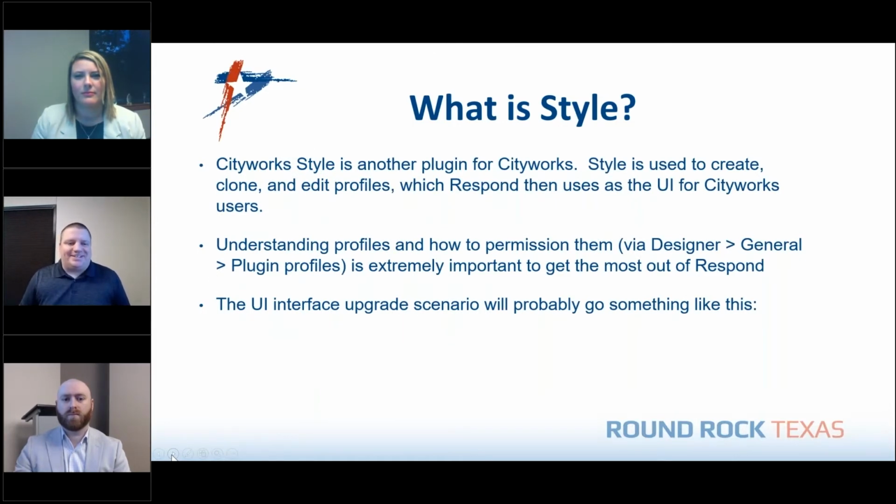So let's go into what Style is. Style is another plugin for Cityworks. It's used to create, clone, and edit profiles, which Respond then uses as the user interface for Cityworks users. Can't stress this enough. Understanding profiles and how to permission them is extremely important to get the most out of Respond. And you're able to manage those profiles by going through Designer and then into the general area, and right in there is where the plugin profiles are.